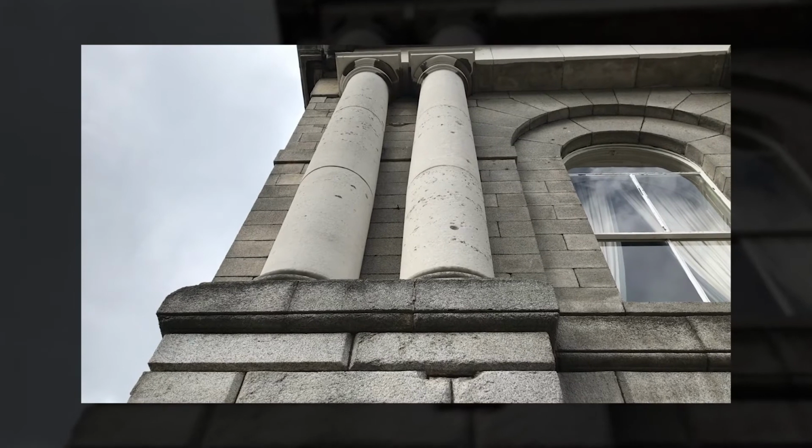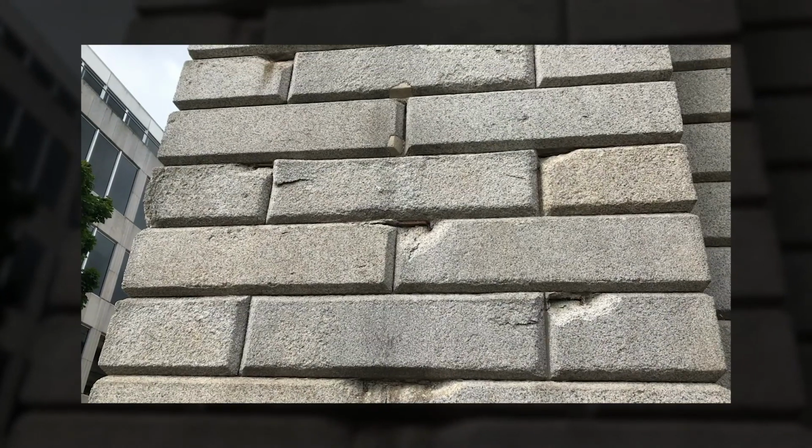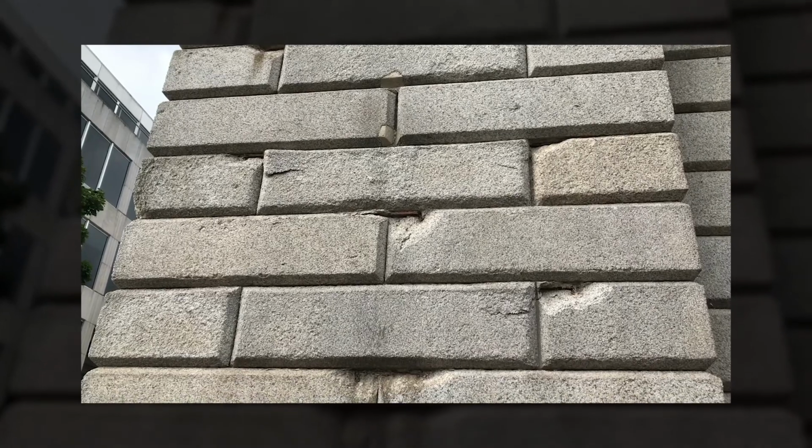As the rebels came under heavy fire, they dashed from Stephen's Green to the Royal College of Surgeons behind me here. You can still today see the bullet holes from the machine gunners. The rebels entered through the side door, barricaded themselves inside, eventually surrendering at the end of the week.